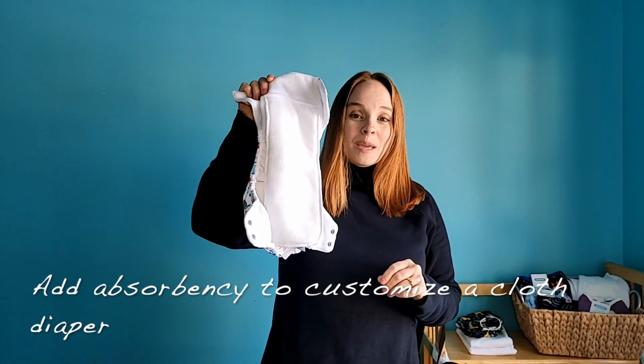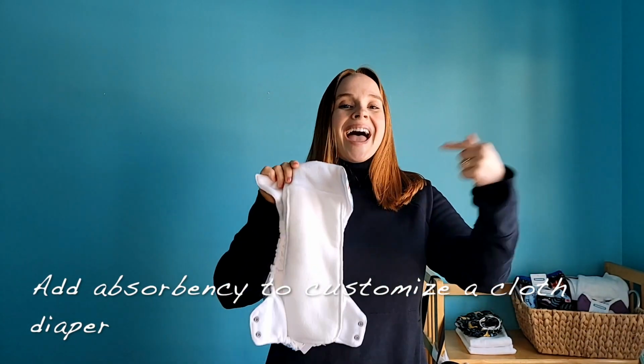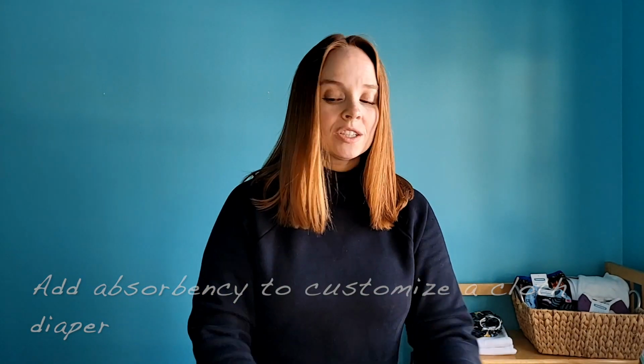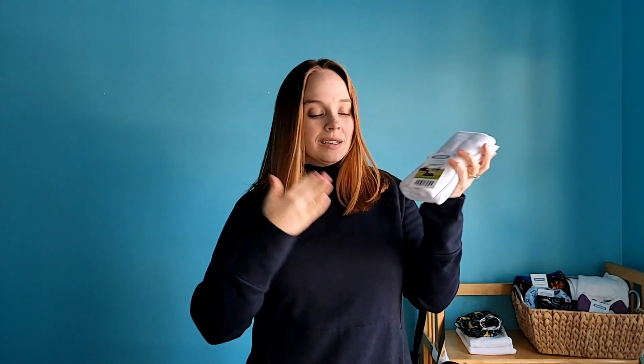Now, let's talk about absorbency. This is where cloth diapers just blow disposables out of the water. You know the saying, you get what you get and you don't get upset? Well, that's basically what it is with disposable diapers. You have the diaper and that's it. With cloth diapers, you can add absorbency to it, or you can just invest in a type of diaper that's really absorbent. So you have lots of choices.